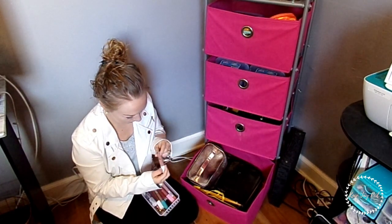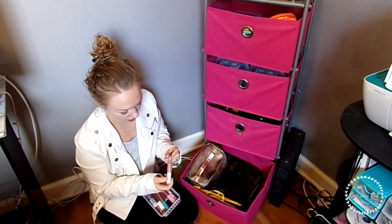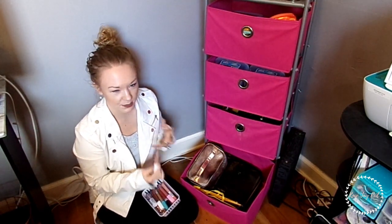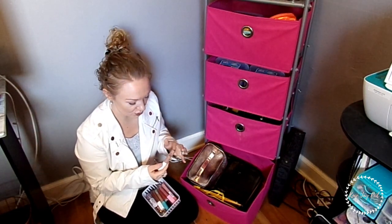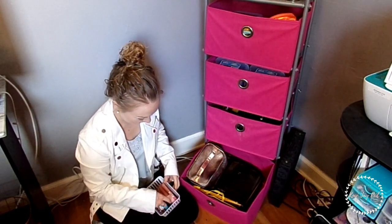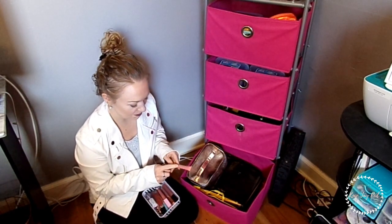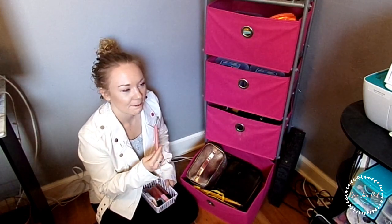This is by e.l.f. This is in the shade Natural. It's just a nude liquid lip, or it's a lip gloss, but it has a definite pigment that's nude. Just a simple gloss for every day. This is one I actually really liked. This is Revlon Kiss Plumping Lip Cream. It doesn't hurt. You just feel it a little bit. And I really like this.